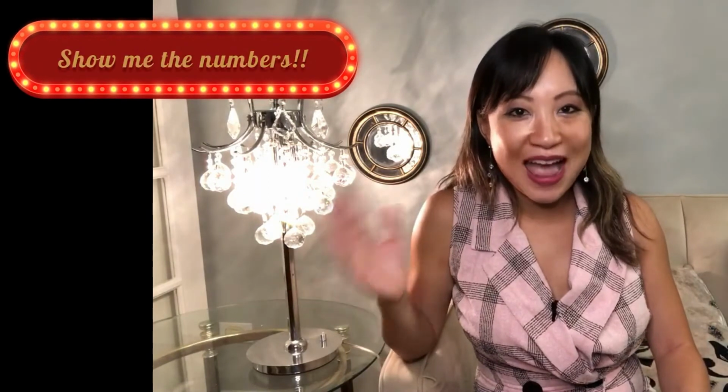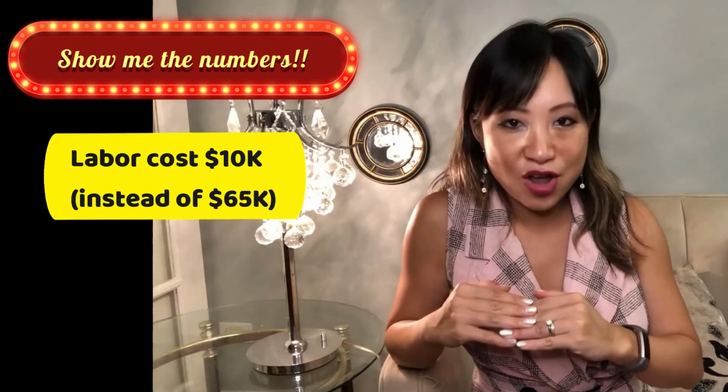I was able to start at a very affordable foundation of 10,000 labor cost to start. And this is for a 1-bedroom apartment.